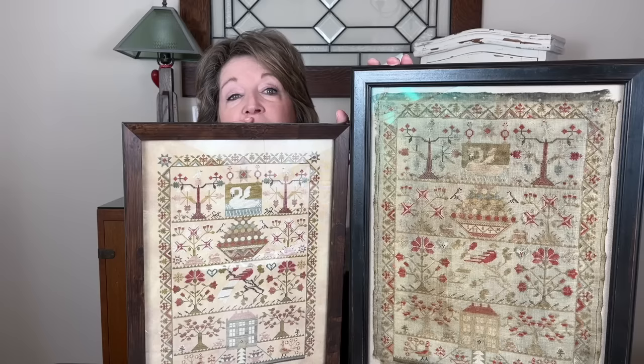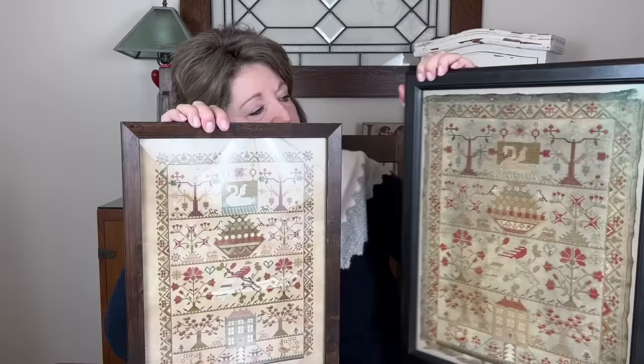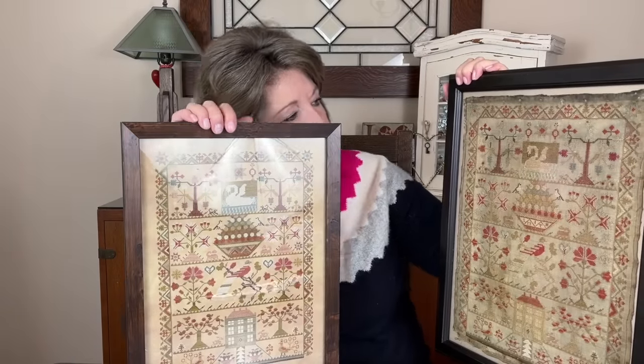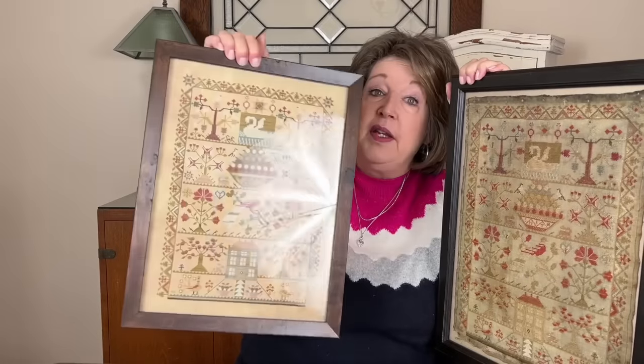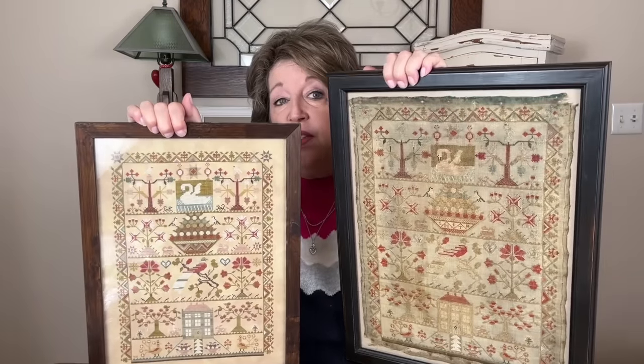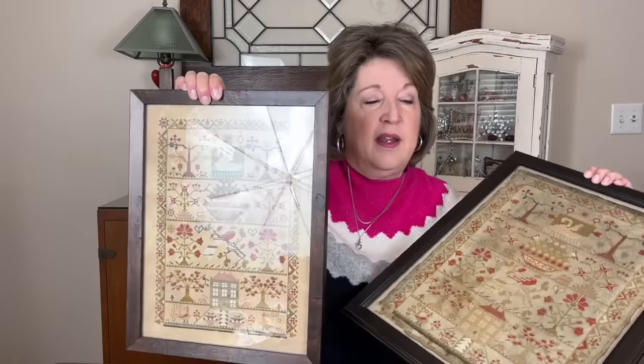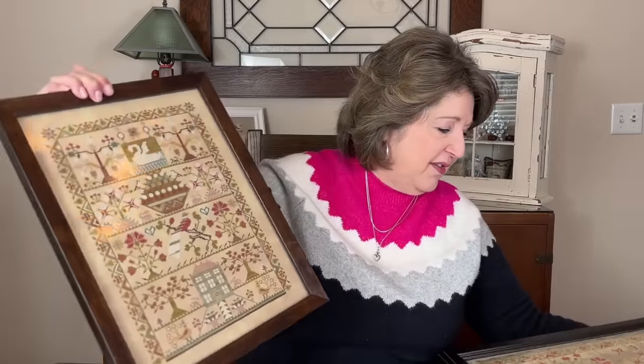What do you think? Fun? It sure brightens up when you do the actual pattern itself. But so fun to look closely at an antique sampler and really see how that girl stitched and the decisions she made. And this particular gal was so good about stitching symmetrically.